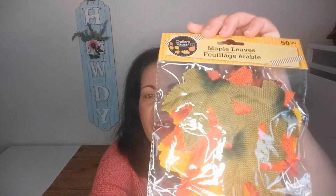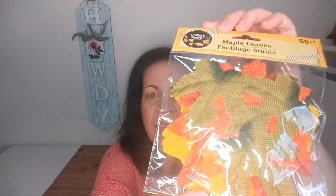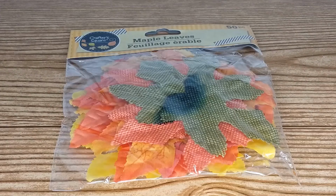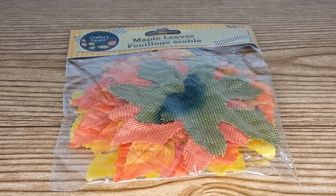I picked up some packages of maple leaves. They're 50 in a pack, and some of the leaves are burlap and some are satin. I was excited to find these. These are metal words that say "Thankful, Harvest, and Welcome." I was actually looking for these from last year, and I'm not sure why I only picked up 1 package, but I was really very happy to find them.